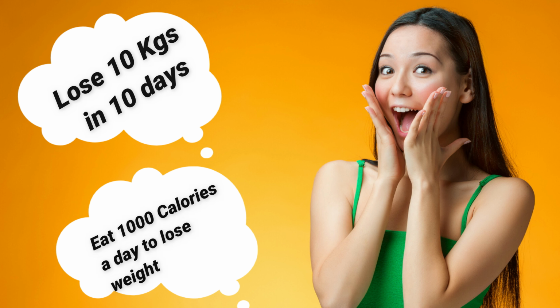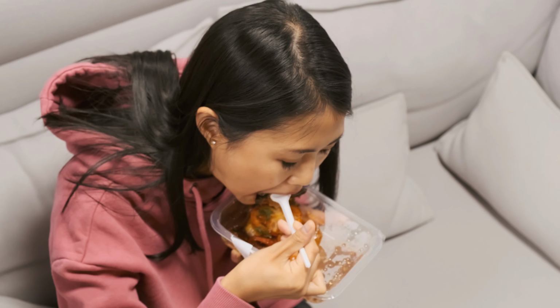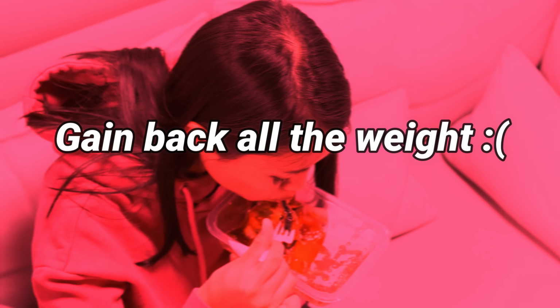Come across different diets that promise you to lose 10 kilograms in 10 days, or eat 1,000 calories a day to lose weight. And yes, these might work for a few days. However, once you start eating normally again, you will gain back all the weight.